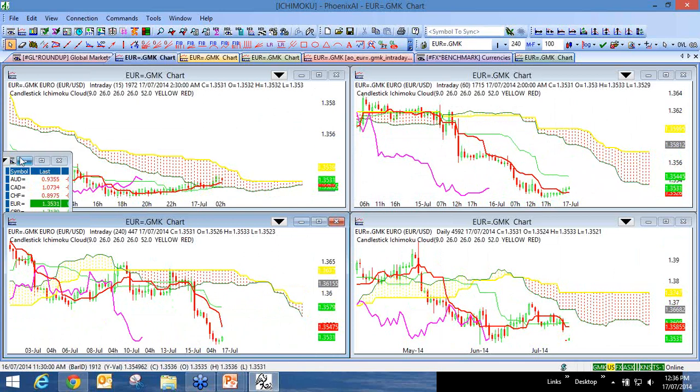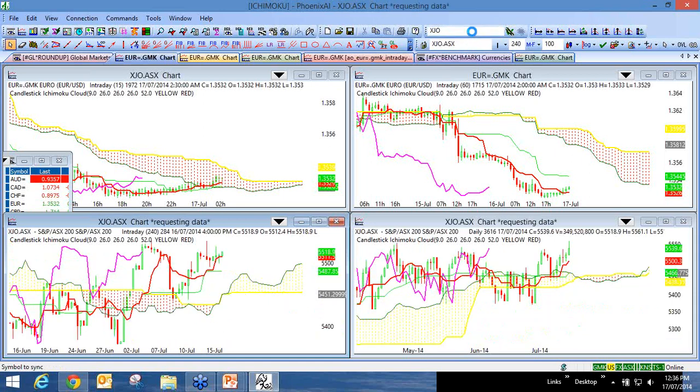If we look at a few equities in this area. Let's take a look at the Australian index.